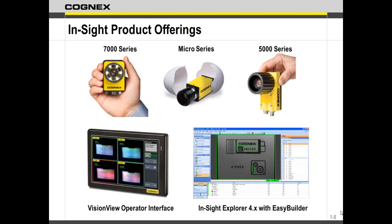Now, since we're teaching Insight, you would think we should concentrate on the Insight ones, correct? So that's what we're going to talk about. We're going to talk about the 7000 series, the Micro series, and the 5000. We're also going to talk about the VisionView and how VisionView can be used.